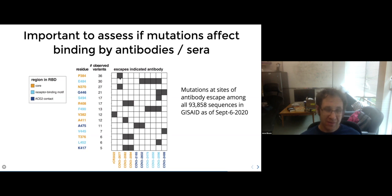So for every single antibody we've looked at so far, there are at least low-level mutations observed in the circulating viral population that escape binding by this antibody. Importantly, all of these mutations are currently quite rare. The most abundant one here is 36, and the denominator is nearly 100,000. So they're all very rare right now, but I think this suggests that with continued viral evolution, mutations with antigenic effects quite conceivably could become abundant.